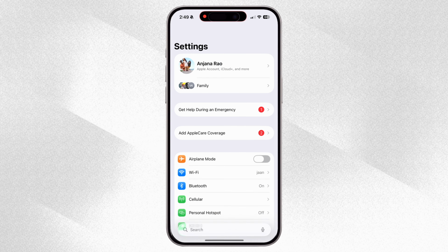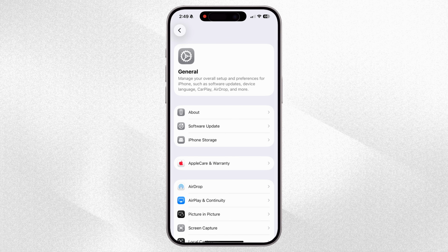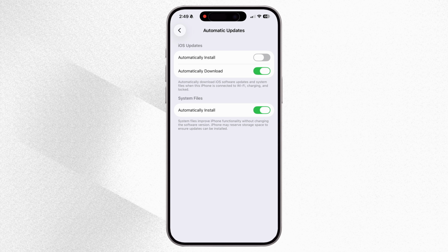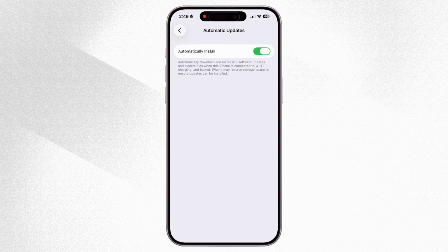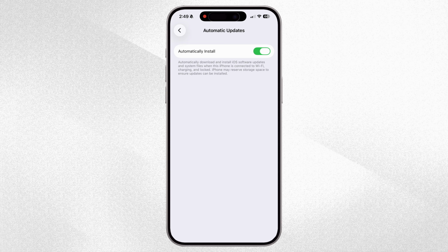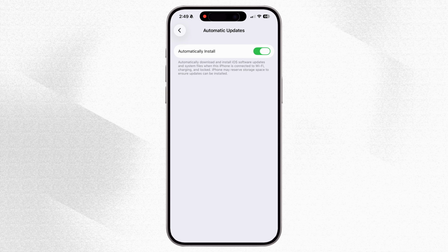This next one is quick but important. Go to Settings, then General, and open Software Update. Then make sure automatic updates are turned on. This ensures your iPhone stays up to date with the latest features, bug fixes, and security patches without you having to think about it. Apple regularly pushes small security updates in the background, and enabling this keeps your phone protected all the time.